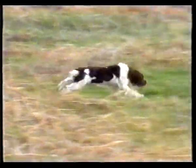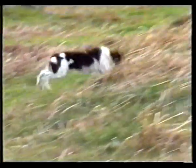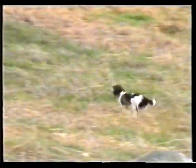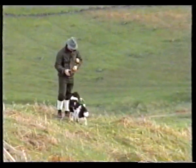Now the dog has a line on it. You can see he's got it. You can see from a dog's reaction, if you watch and become familiar with your dog's movement, as to what he's finding with his nose. That was nice.